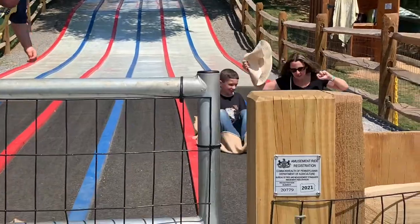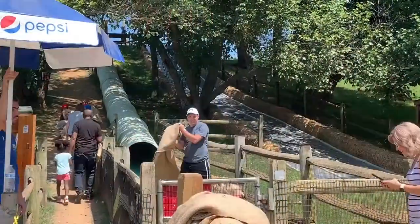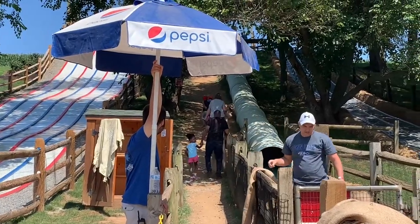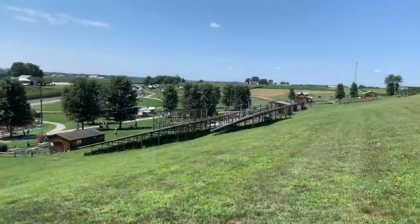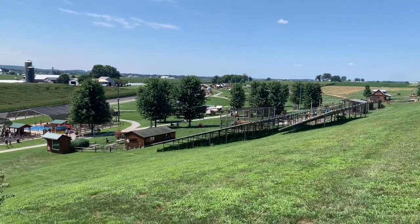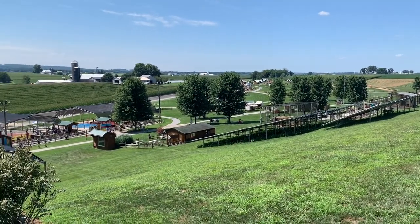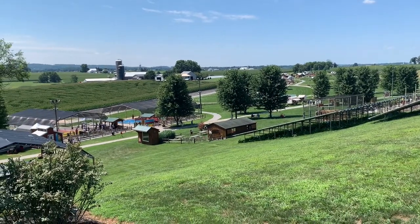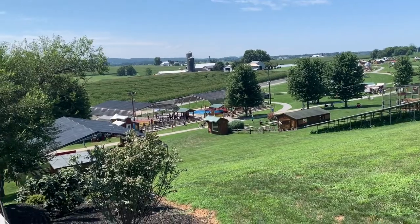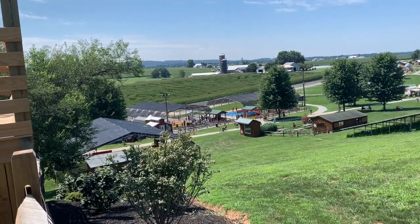Whee! I just climbed to the top of the hill so I could do the slide. That was quite a workout. Oh, hell's bells.